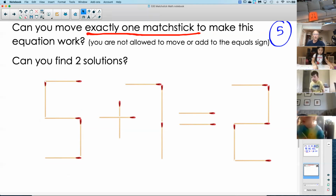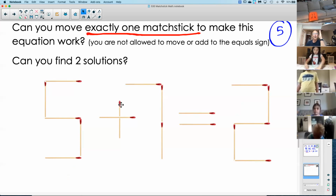If you take away the up and down one on the plus sign, you have minus, and 5. Oh yeah, because 2 equals 7 minus 5.